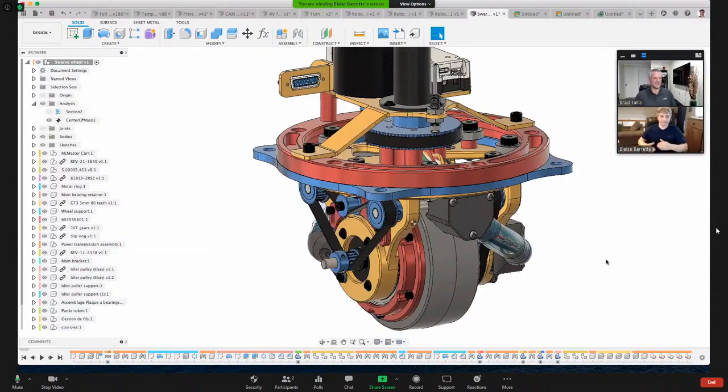So Blaise, to kind of wrap things up here, I've got some observations. This is for everybody listening in. Notice how organized Blaise's work is. Every part has a name, the power transmission assembly, the main bearing retainer, etc. Please name your parts, name your assemblies, organize things. You can create incredibly complex assemblies that work and rotate together if you take the time to organize things and name things. That's one of the things I've noticed with almost every single one of the things you've shown today: everything is organized and everything has a name. So awesome job on that.